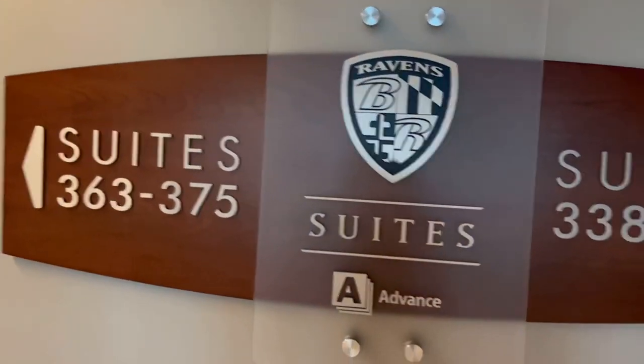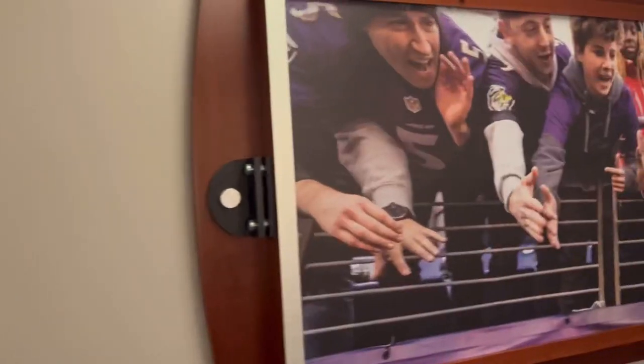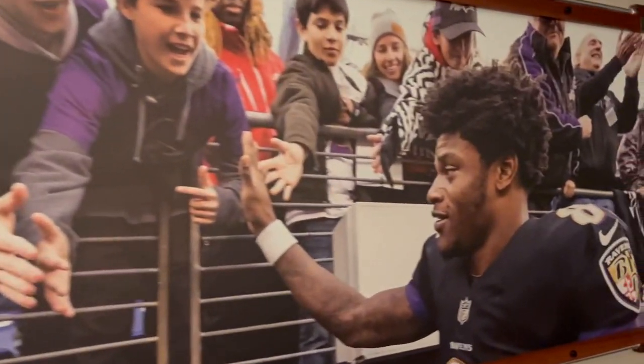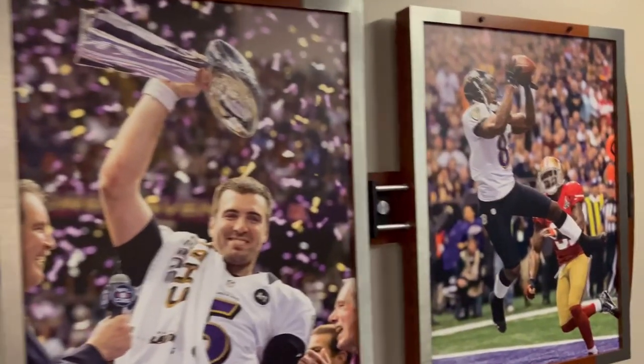So once you make your way off of the elevator, you are going to either go to the 300 level or the 400 level suite rooms, and you're going to go down the hallway. They have some really nice touches, like Ravens pictures of current and former players, the Super Bowl years. Really nice touches throughout the hallways. Makes it for an enjoyable experience. All right, so right now we're going to take you inside the suite, show you guys around.